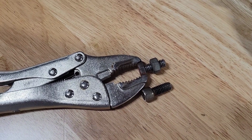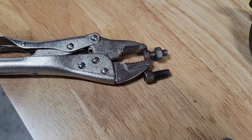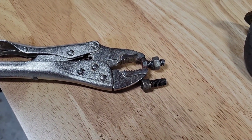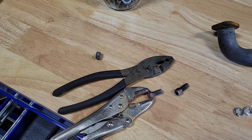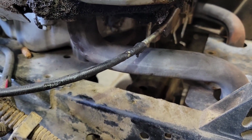I put a nut on it first so I can thread that off to make sure the end's not boogered up. And in fact, in this case, it is a little bit. I'm going to need a wrench to get that nut all the way off. I say wrench, I meant pliers. All right, let's put it back together. The little header pipe is back installed, and you can see it's not loose.